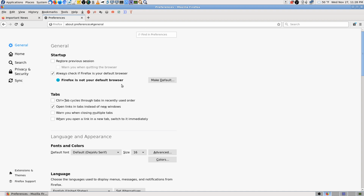Okay. Yeah, this one I want to be the default. I'm going to click make default right now. Make sure. It may ask you 3 more times later anyway. Let's see.